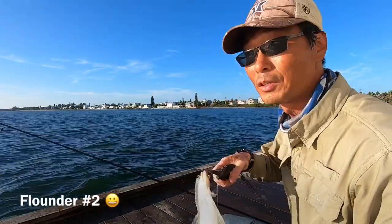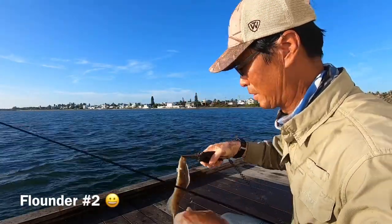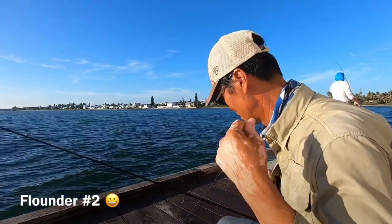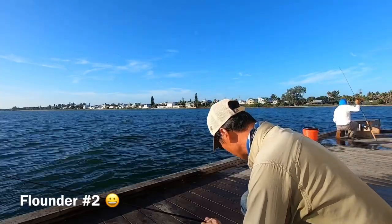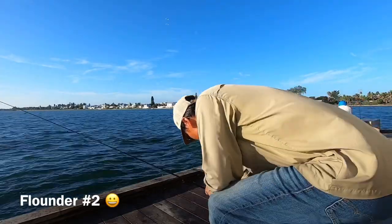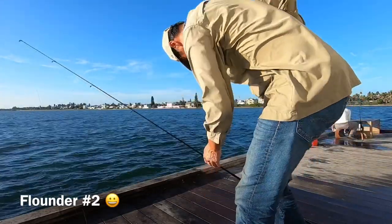Okay, another flounder, smaller. Smaller guy. Maybe there'll be a bigger one in there somewhere. So we're gonna take a break and go from there. We're fishing.